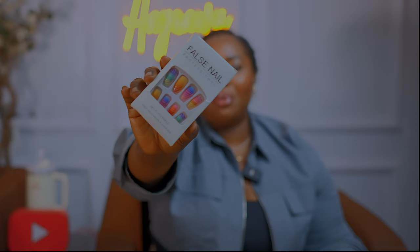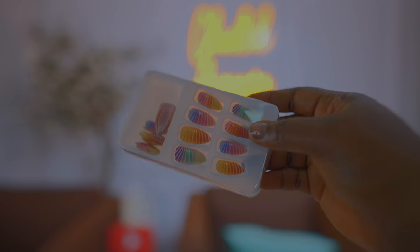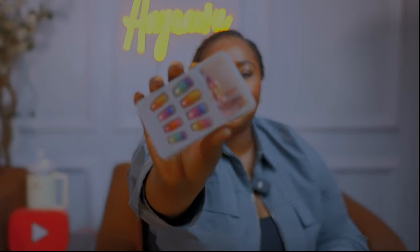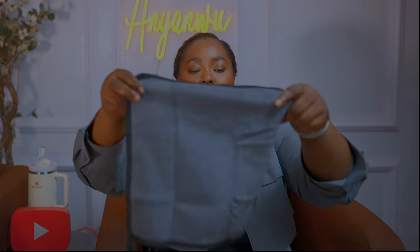I also picked up press-on nails. Yo, I'm in my press-on nails era, and I saw this very cute, colorful design on Shein and decided to jump on it. It's made up of 24 nail sets in this colorful almond-shaped design. Really nice looking.